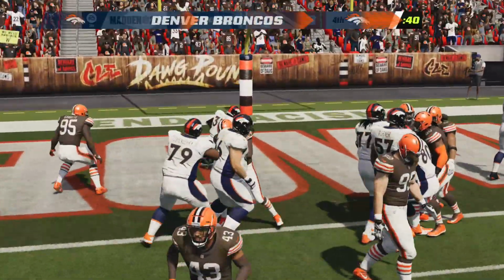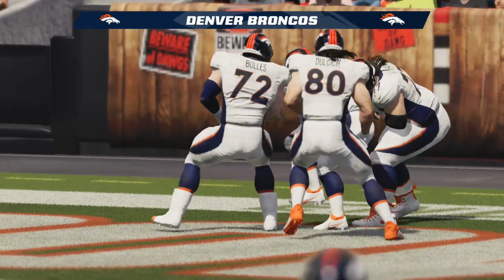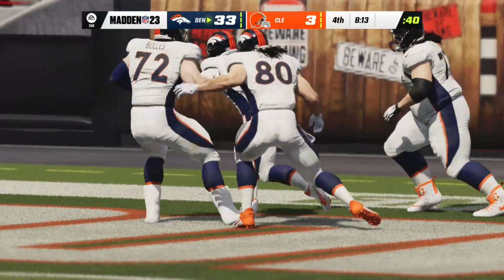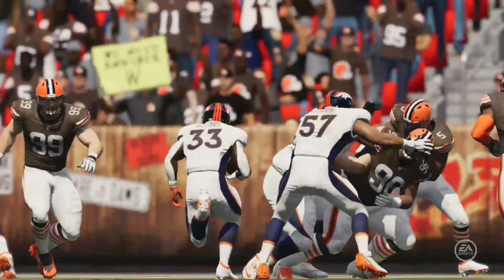And Williams is in for a Denver touchdown. A great effort there with his second touchdown of the afternoon. And the Broncos start to open this lead even wider here in the fourth.